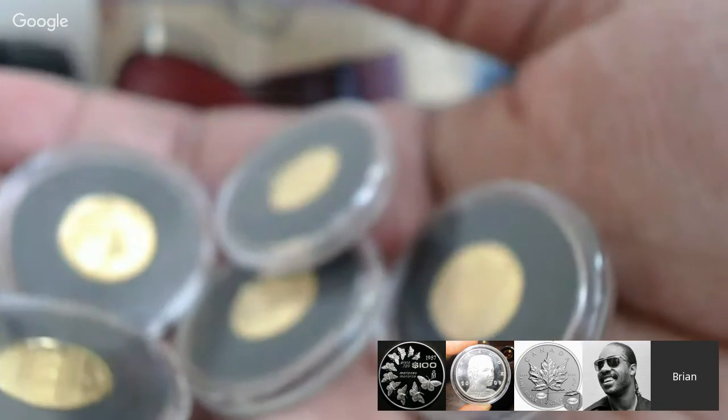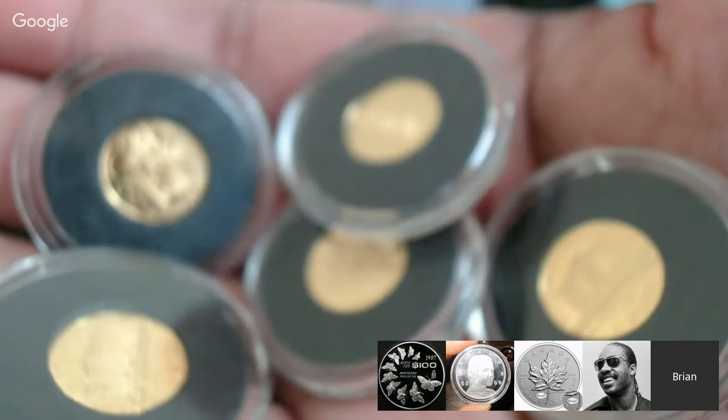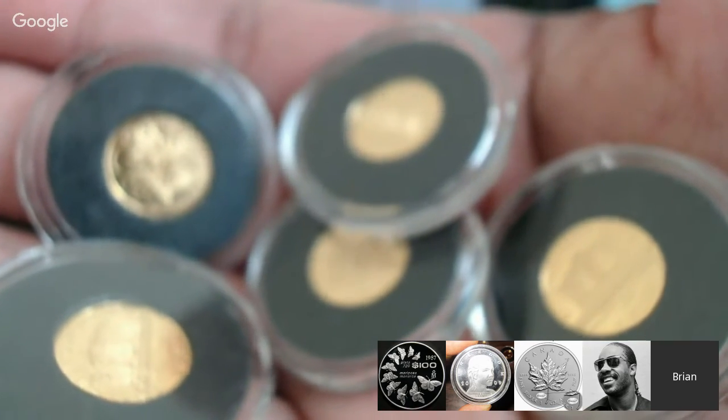Have you checked Bay? See, what a handful of gold coins. Beautiful. All Philharmonic.